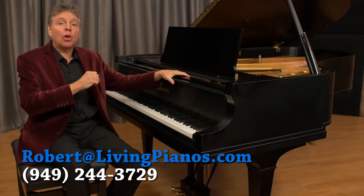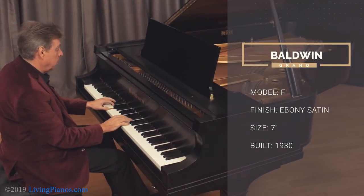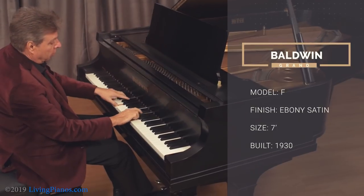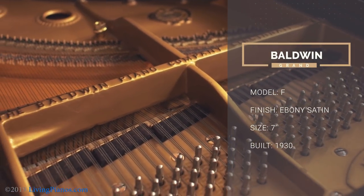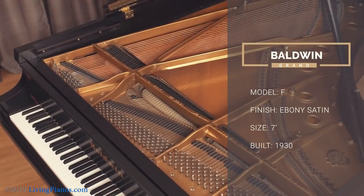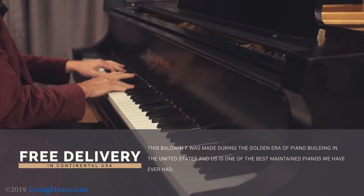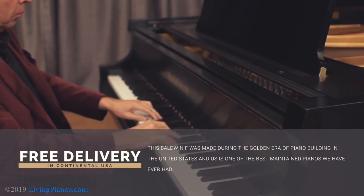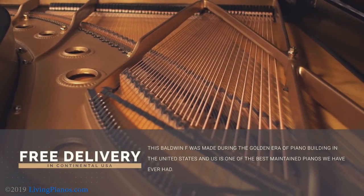This is a Baldwin 7-foot semi-concert grand, Model F. It appears and plays and sounds like it was just built, because this 1930 piano was masterfully rebuilt very recently. Unlike Baldwins of this era, it's got a Renner action like later Baldwin SF-10s. So it has a beautiful feel and a rich, warm sound. And it reminds me of SF-10s in the sound and response of the piano.